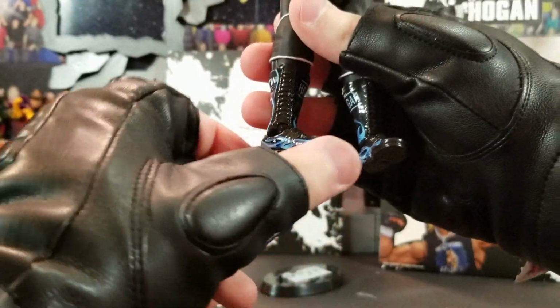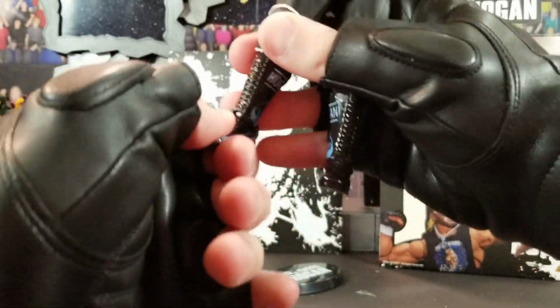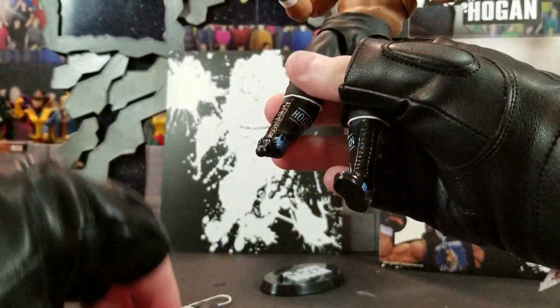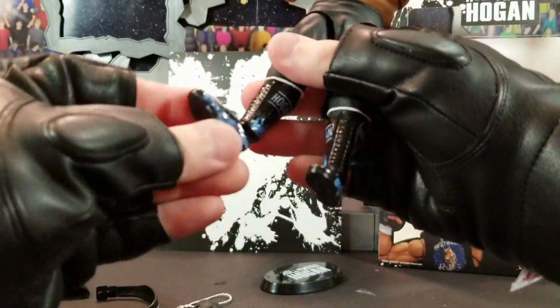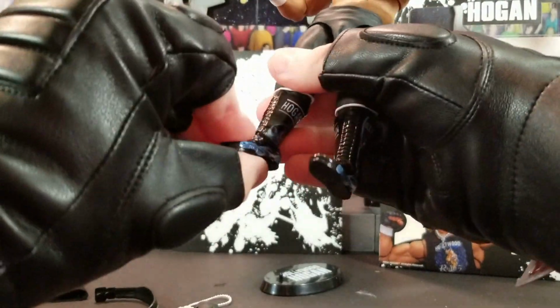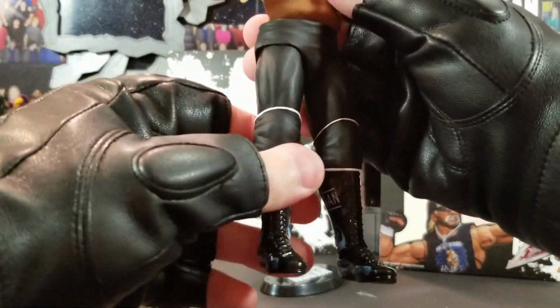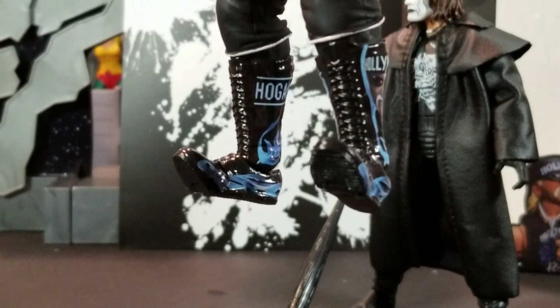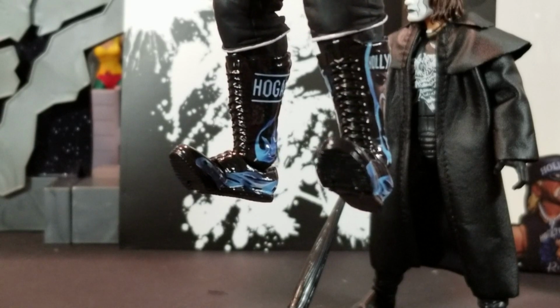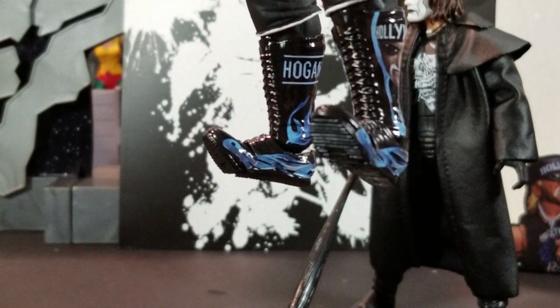His feet can go left and right. Ah, that little tiny peg keeps popping out. Oh, come on, Hogan. Your wrestler's foot is not that bad. His foot can go forward that far and backwards that far. They do pop out very easily, but again, they pop back in. So one bit of articulation I did not notice the first time was that the tips of his boots can point. That's really awesome.